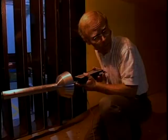Can they test anything else besides aircraft and wind tunnels? Yes, they even test race cars and Mars spacecrafts.